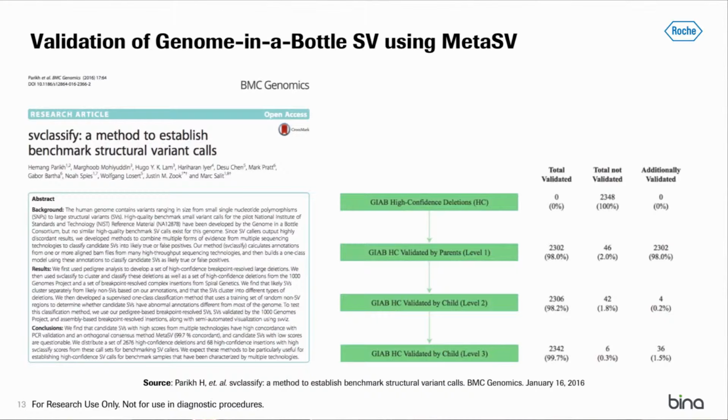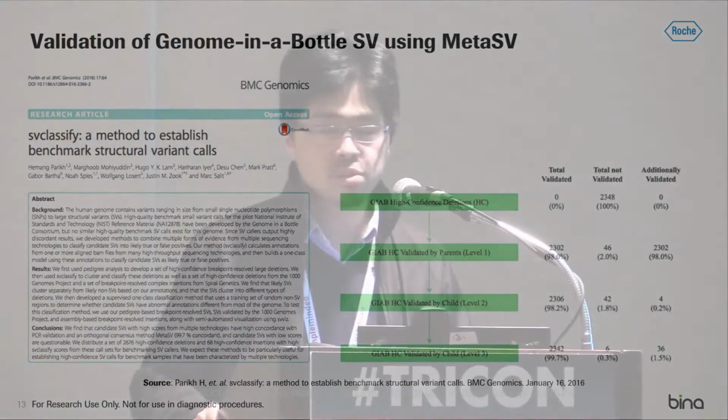But what do we do next, and what do we do more than just building a caller? We try to use MetaSV to see whether it can accurately detect structural variations in the real world. For example, just 2 months ago, Gino and Roberto, from the consortium that we collaborated with, published a paper called SV Classify. They built a gold set, further extending the gold set that they published before for SNVs. This time they included structural variations. We collaborated with them, and we used MetaSV to validate that gold set. We found that using MetaSV, we can validate up to 99.7% of their structural variations.